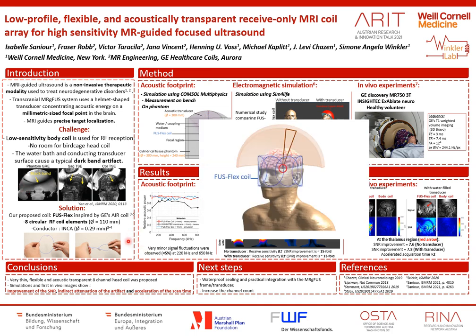For this reason, our solution is to use a flexible, very thin, and acoustic transparent 8-channel coil geometry that can be placed around the patient's head in order to increase the signal-to-noise ratio in the image.